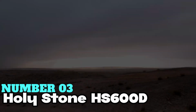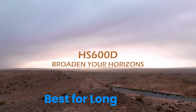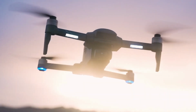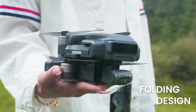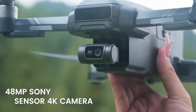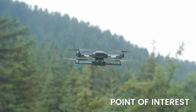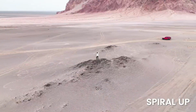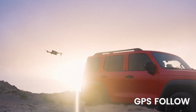Number 3. Holy Stone HS600D. This one claims the title of best for long range, boasting a whopping 20,000-foot transmission range. Designed for adults and serious hobbyists, this drone combines advanced technology with ease of use. It features an 8K image resolution, a 48MP still camera, and 4K per 30 frames per second video capture, all powered by a Sony 1/2.3 CMOS sensor with EIS and a 3-axis brushless gimbal.